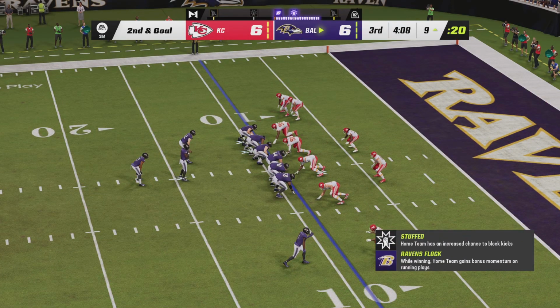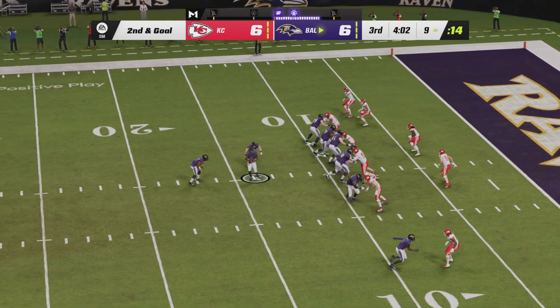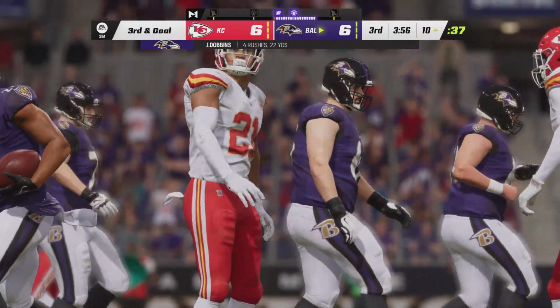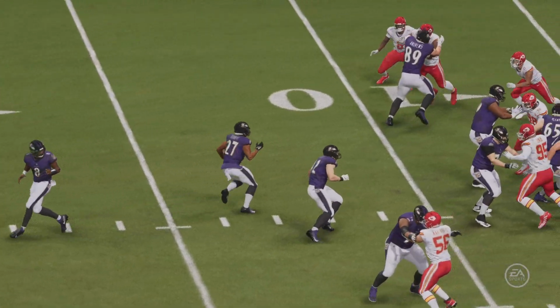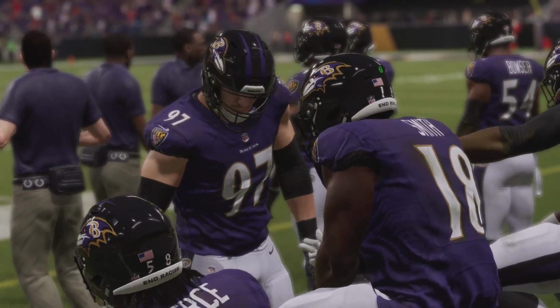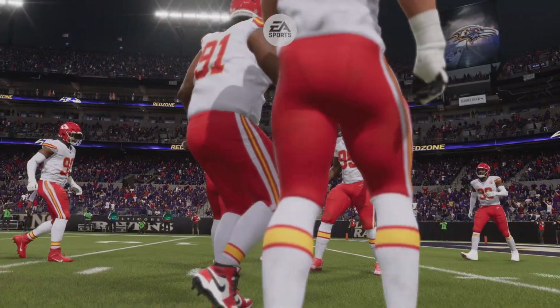Now from the 9, here's 2nd and goal. Jackson on the give to Dobbins, and he is met in his tracks behind the line of scrimmage. That backs him up 1 yard and brings up 3rd down. On running plays, linemen, of course, have their assignments. That's expected. But it's not often you expect to see a cornerback blitzing in run support and tackling the runner for a loss.